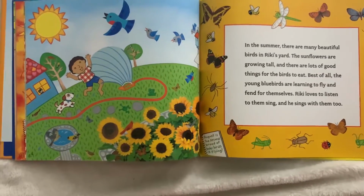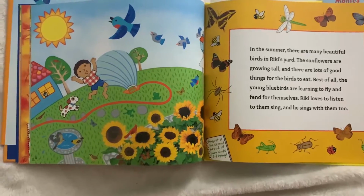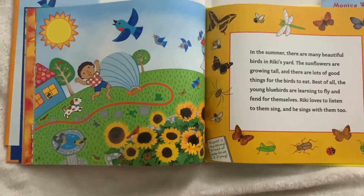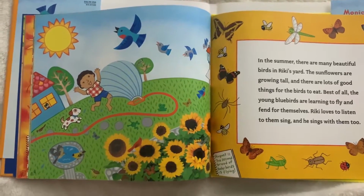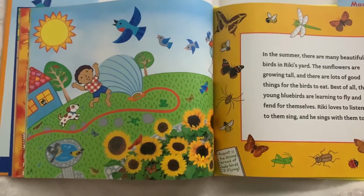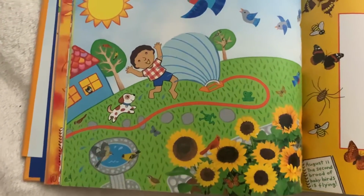In the summer, there are many beautiful birds in Riki's yard. The sunflowers are growing tall, and there are lots of good things for the birds to eat. Best of all, the young bluebirds are learning to fly and fend for themselves. Riki loves to listen to them sing. He sings with them too.